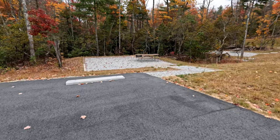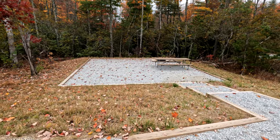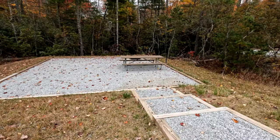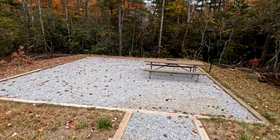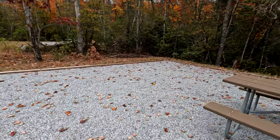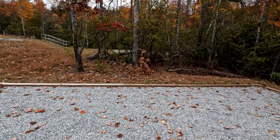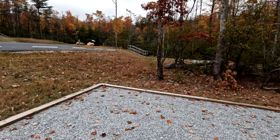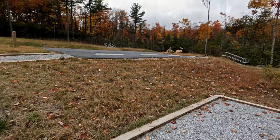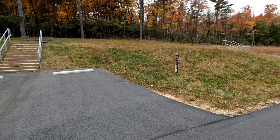Site 11 and 13. We walk down here, they're kind of close together, but you have a little bit of privacy. If the tent were down here, you can't really see the site right next to you. And then that is site 12.